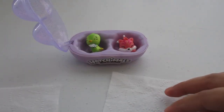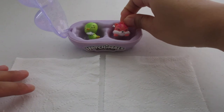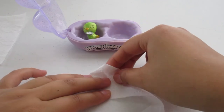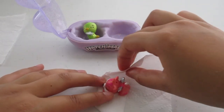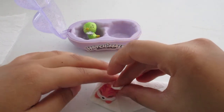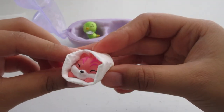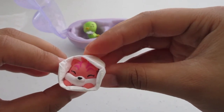I have two paper towels. I'm going to wrap them up like little babies. First, I'm going to start with the little baby fox. There's my little baby fox. She looks warmer now, and she can sleep peacefully. I'm going to place you back in your nest, baby fox.